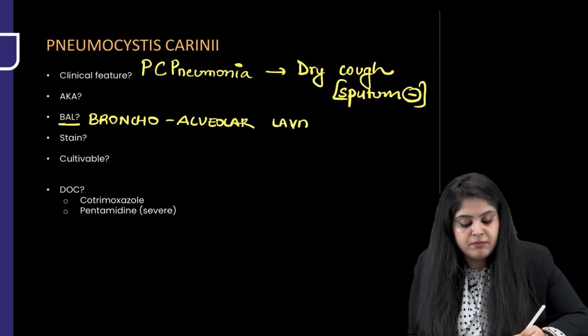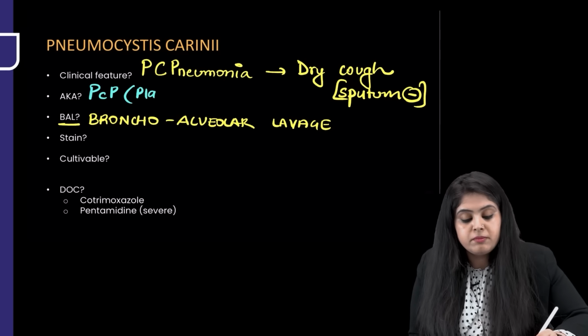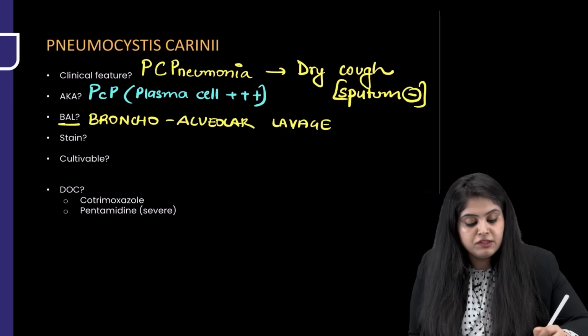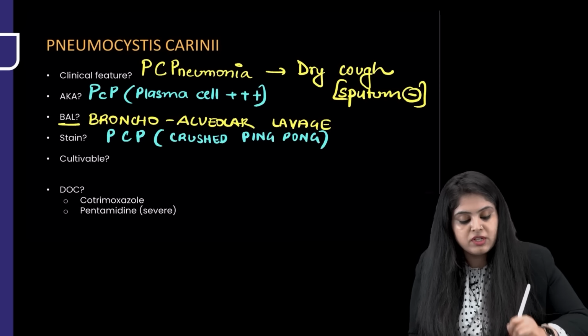Now you will tell me that when I've taken a bronchoalveolar lavage, which are the cells that I will see maximally in it? That's why I called it plasma cell pneumonia. So we see lots and lots of plasma cells under the microscope. Fine. What else did you see? We saw the very famous crushed ping pong ball appearance. So it's time that we start seeing that crushed ping pong ball appearance. So let's see the image that we are talking about.